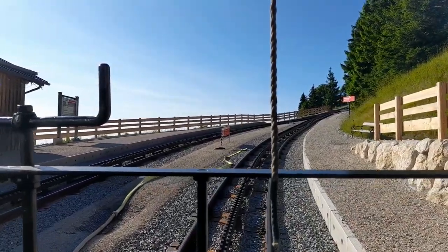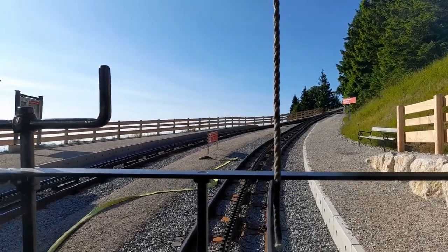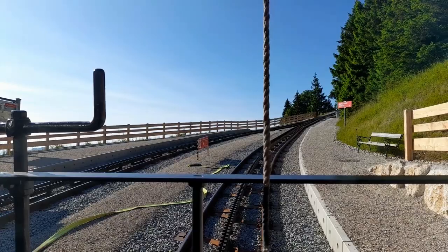Is this the summit? I don't think this is the summit. I think it's just a... But there is a hose. Who's got the map? I've got the map.